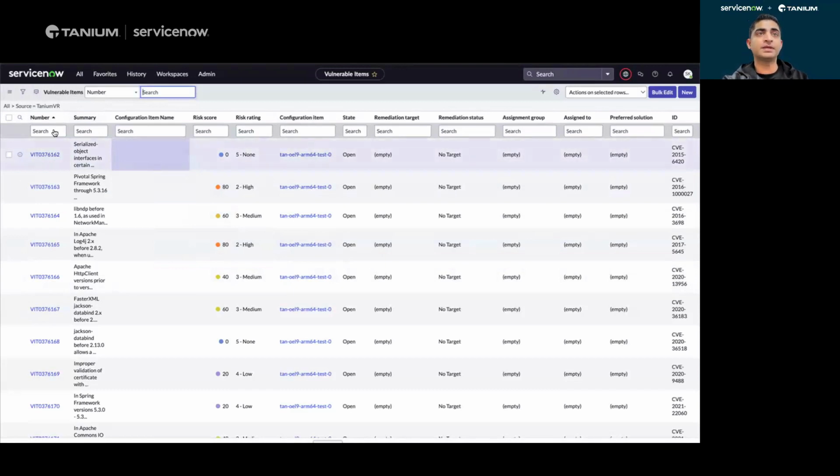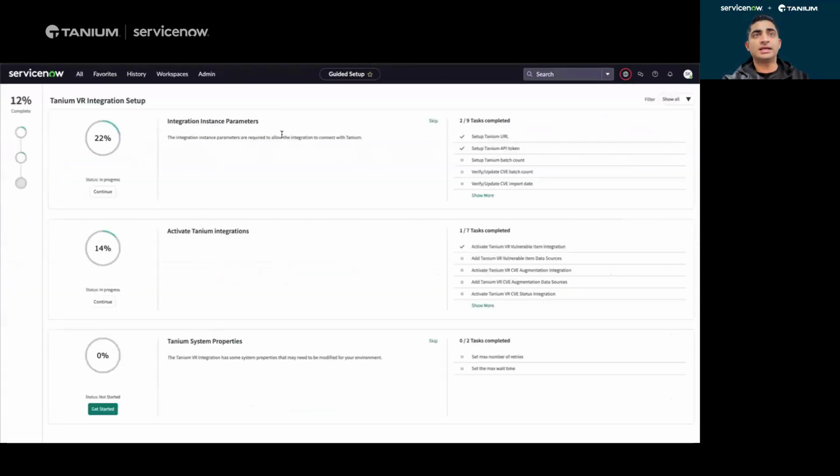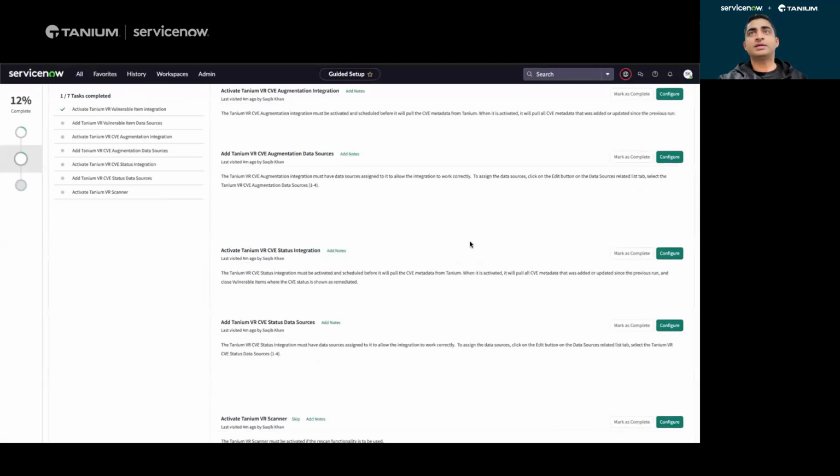That's the first step. The second step of this piece of the entire workflow is the vulnerability overall solution also includes another integration called CVE augmentation. And the third integration is CVE status. So you remember when I told you, Ashley, that we only send the things that we care about in the initial run? And there's a reason for that, right? So we send it because we are actually going to go back to Tanium after the initial run is done and query for additional information using this CVE augmentation integration.